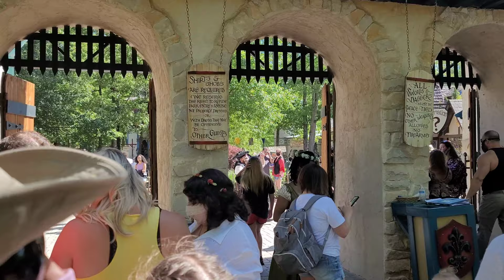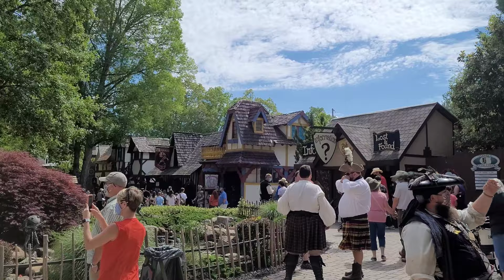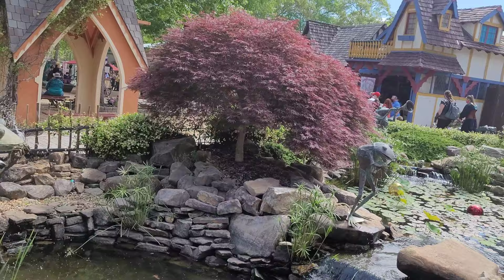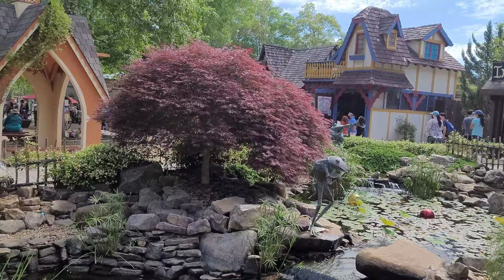All right, so we're here at the Georgia Renaissance Festival, just right through the gate. One of the first things you see as you come in is this nice landscaped area. You've got a couple ponds, some frog statues, some fountains shooting water around, playing instruments, and this beautiful tree here in the background.